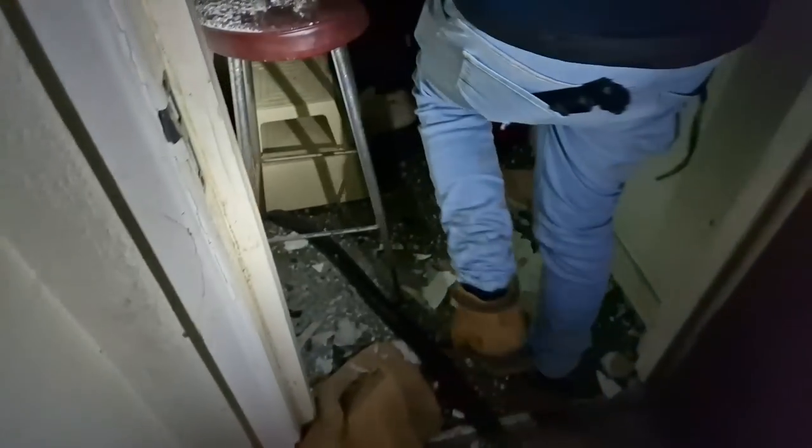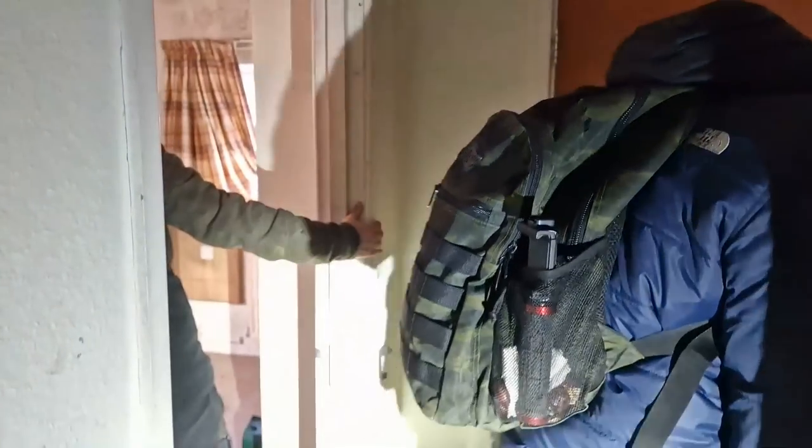Room 34. There's slime in it. Oh, that floor in there is soaking wet. Yeah, that is soaking wet. Copper tank out of here. Yeah, I wouldn't even walk out. That could have been quite.